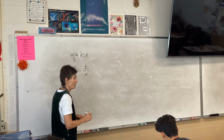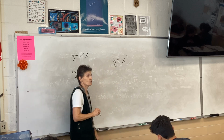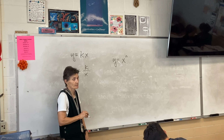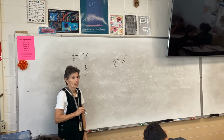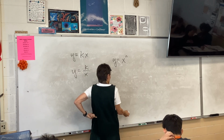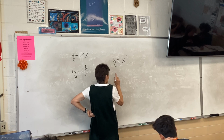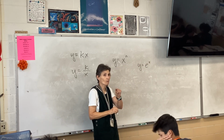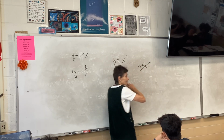A power function is a function where x is raised to a power, and it can be any power. Tell me which of your BFFs are power functions. Be careful. Exponential is not a power function because in a power function, x is the base. So this is not one.